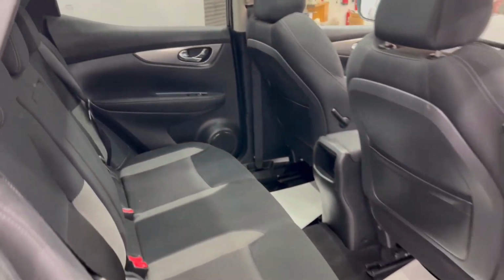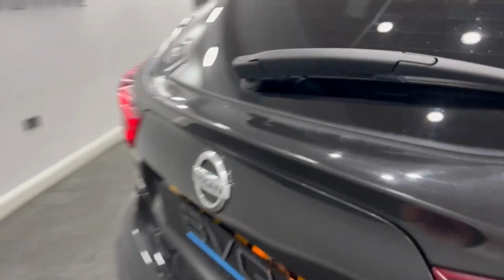In the back, there's generous legroom and headroom for passengers, enhanced further by the panoramic roof's open, airy feel.